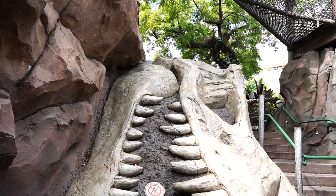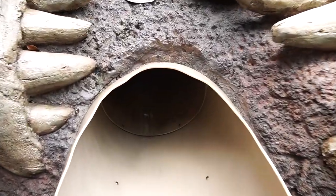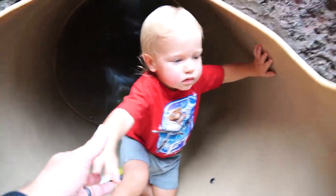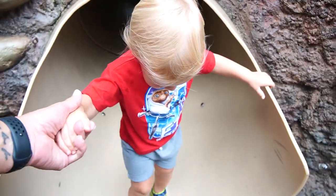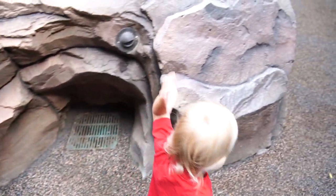We're doing it. You down there? Okay, go down the slide. All right, here he comes. Whee! You okay, bud? A little too fast? Did you like it? You wanna do it again? Yeah. Little brush of the back of the head and he's A-okay.